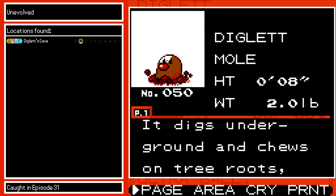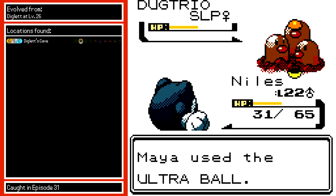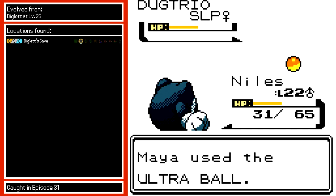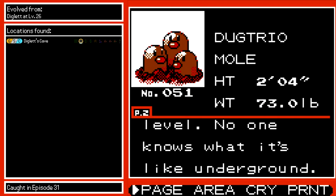Diglett, the mole Pokemon. It digs underground and chews on tree roots, sticking its head out only when the sun isn't bright. Dugtrio, the mole Pokemon. These Diglett triplets dig over 60 miles below sea level. No one knows what it's like underground.